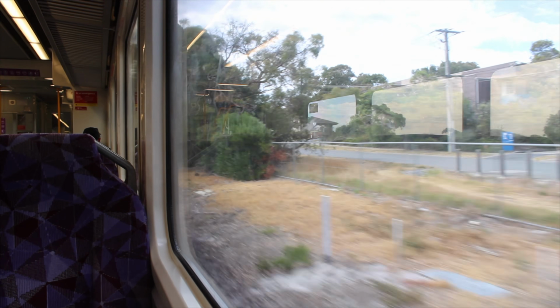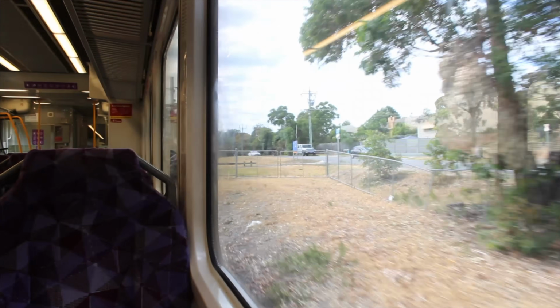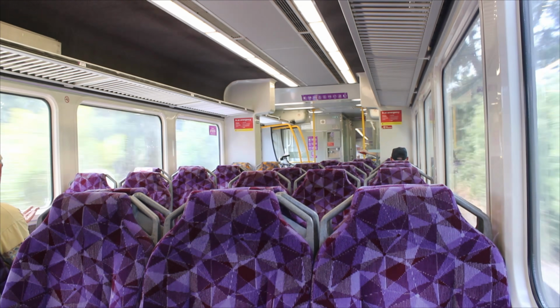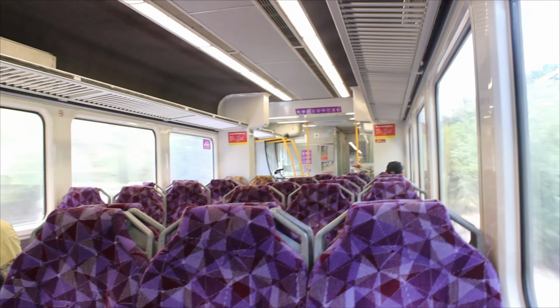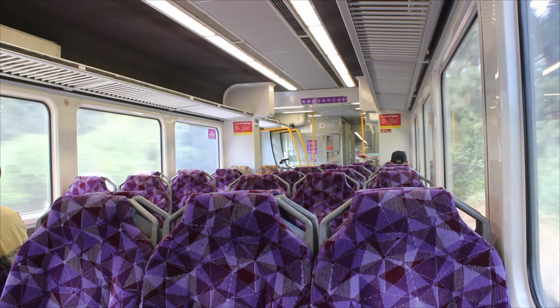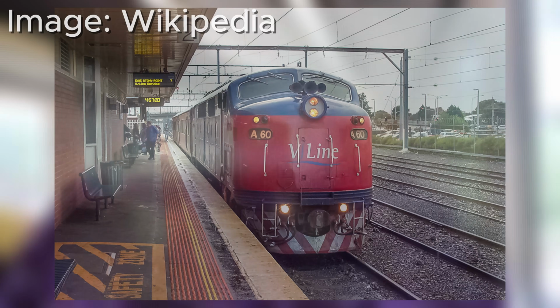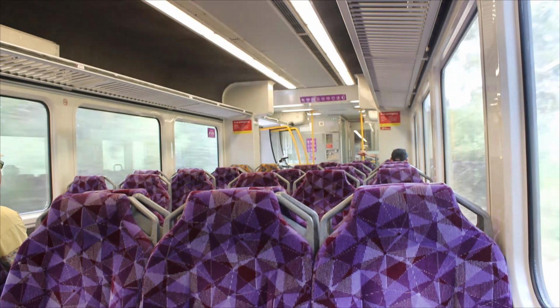The first station on the line is Leonora Station, which serves the Peninsula campus of Monash University. Now, in case you've been wondering what kind of train served Stony Point before the introduction of two-car V-Line Sprinter diesel multiple units, well, it was a two-carriage V-Line A-class diesel locomotive hauled train that went to and from Stony Point every day.